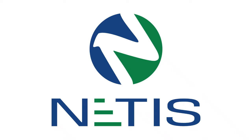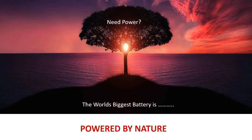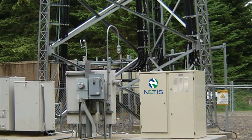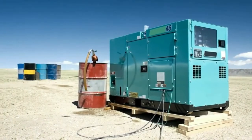PowerCore from Netis is a self-refuelling hydrogen fuel cell system for power applications in bad grid or for battery range extending in off-grid telecom BTS sites. PowerCore does not require the delivery of fuel, but rather it is a fuel-less power system that generates hydrogen on site, which is stored for use later.